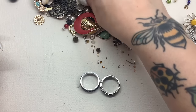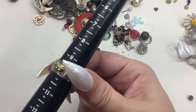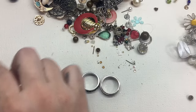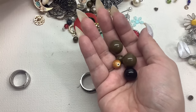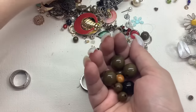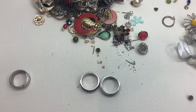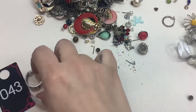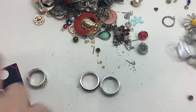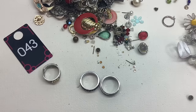Oh, here's another one of the Make It Money Rain rings. Same size, 9.5, but remember, they are adjustable. All these I'm putting into craft so they're not rolling all over my desk. Okay. So that's the same size, but remember, it is adjustable. And they're all the same condition. Very nice. Number 43. And this one will be 12 also.